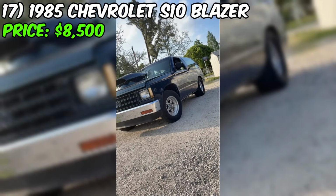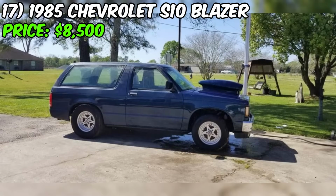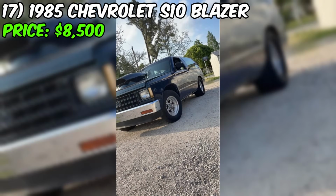The engine is a 400 small block Chevy with 350 heads, and the seller invites interested buyers to contact them for more details. It's worth noting that the seller is transparent about the car's condition, stating it was in the process of being transformed into a daily driver, but was abandoned due to the seller's loss of interest. This could be an important factor for potential buyers to consider.